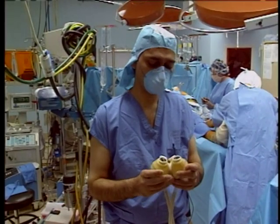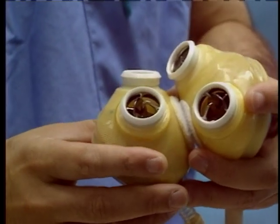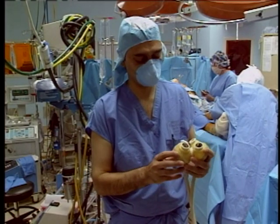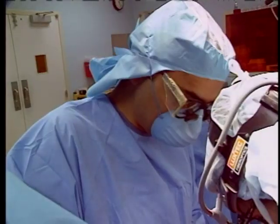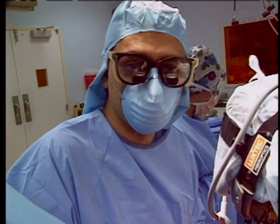Here in my hand, I'm holding a mechanical heart, which has been used in the past to replace the whole heart. It has valves and it has lines that actually deliver the power for the artificial heart to contract. And even this sophisticated device is far, far inferior to the human heart. The heart is an amazing organ, and we must not forget that we should take good care of it.